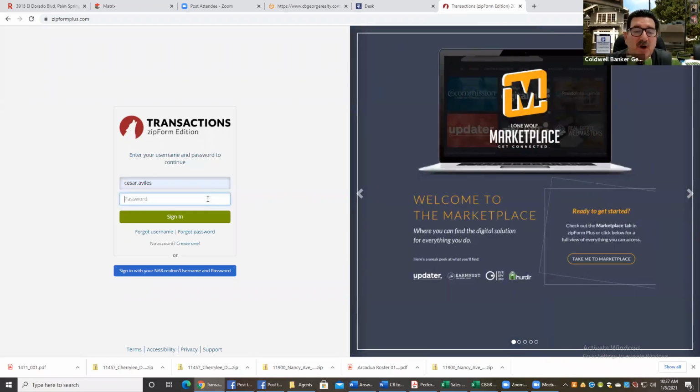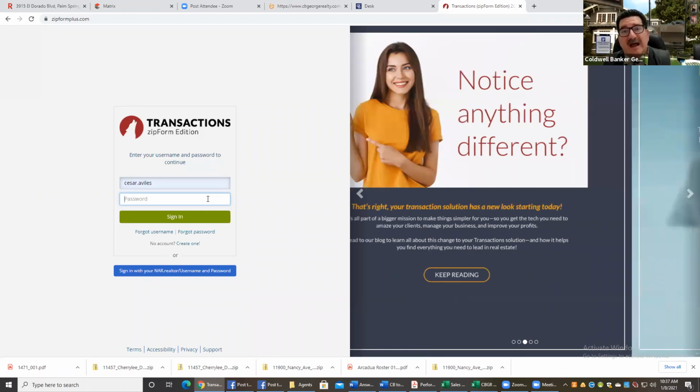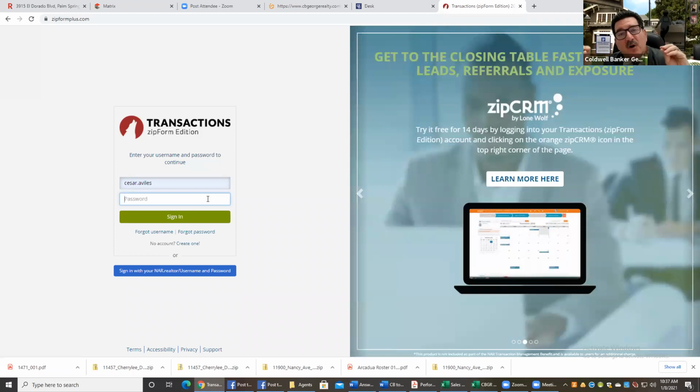And then the password is the password that you create when you first sign up to this program. We send you a link, you click on the link, they verify that you are a member of the CAR, okay? Because if you're not a member of CAR, you cannot use it. So they click, they want to know what is your member number, and then you put in a password, and that's the password that you're going to use.